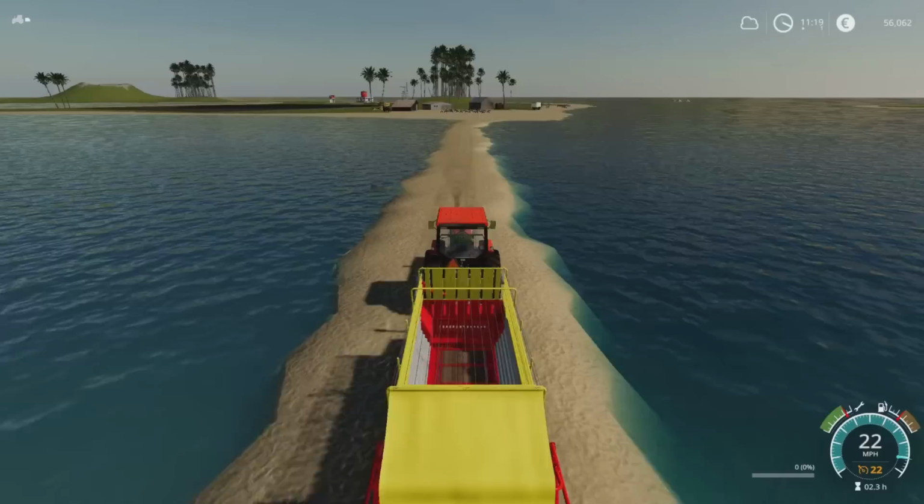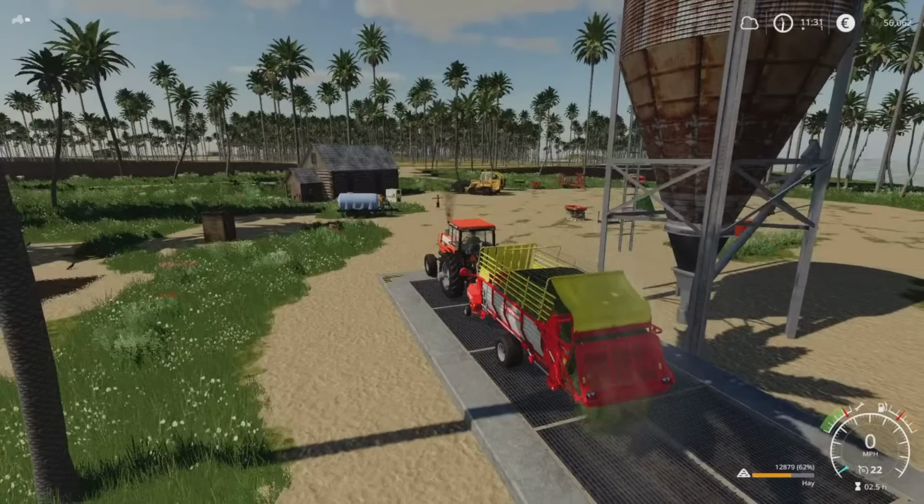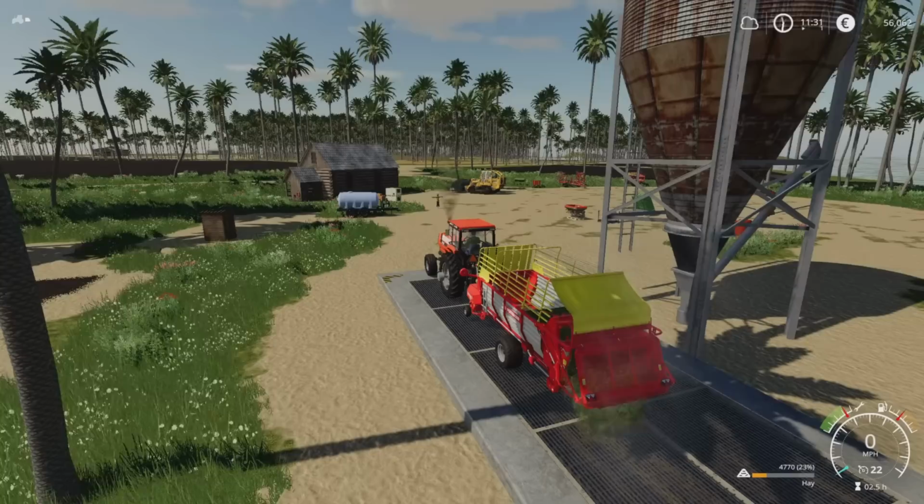I'm pretty sure this is the last load we're going to get in here. We're up to 82,000, so four loads at 2,500. Yeah, it would be. So we're not going to get all of this in. I don't know whether to leave the rest on the floor, whether to pick it up. It's good, we've got 100,000 litres, that's brilliant.